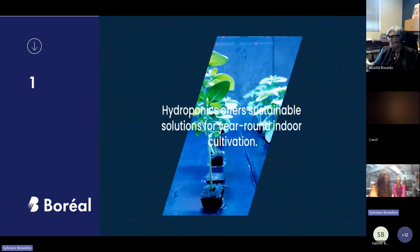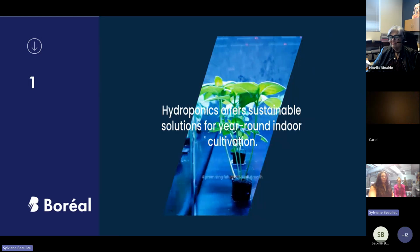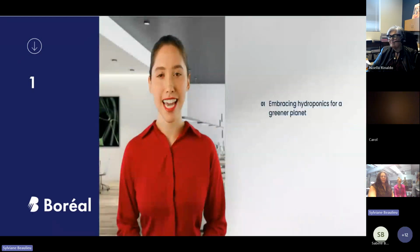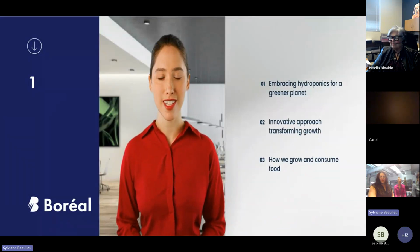Hydroponics is a sustainable and efficient gardening method. It offers solutions for year-round indoor cultivation, making it a promising future for plant growth. By embracing hydroponics, you'll contribute to a greener planet. This innovative approach is transforming how we grow and consume food.